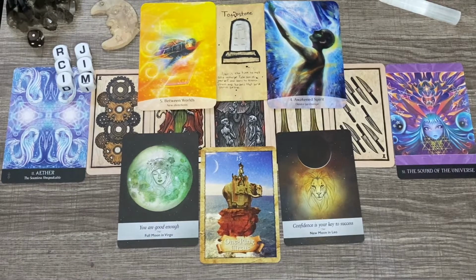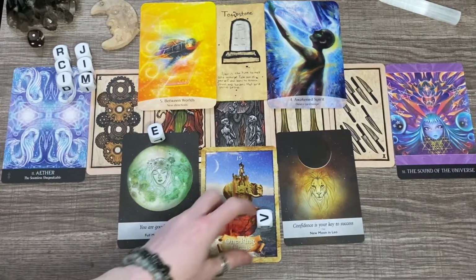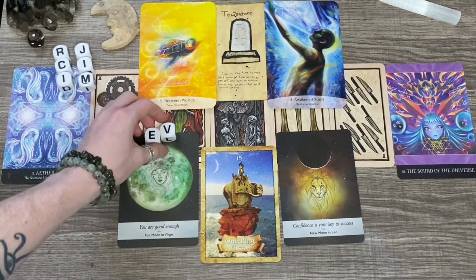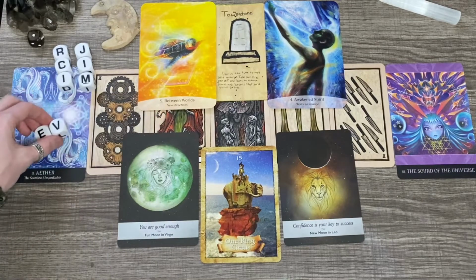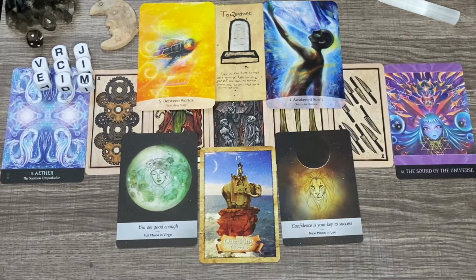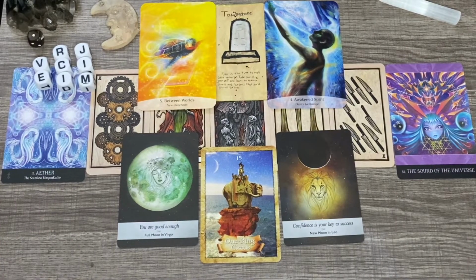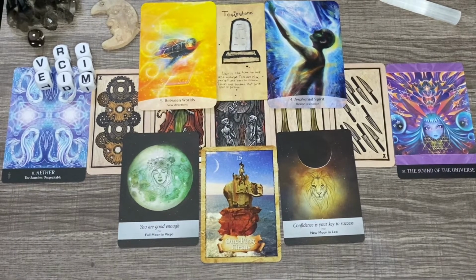I want to do just one more. Oh, two more, okay. A V and an E. So this could also end up spelling out someone's name. It could be something very specific. It could be an initial or something like that. So however that makes sense to you, and however it's going to play out for you.